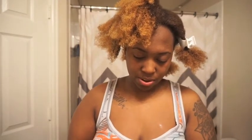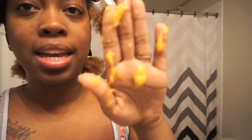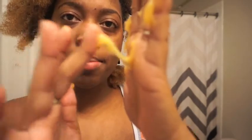Ooh. Okay, so it's very sticky. It's not very snotty as you would think. Like, if you guys have ever tried the Gorilla Snot, that is definitely like snot. But this isn't like snot at all. This is like a really thick cream. Like, yeah, this is how it came out. But can you guys see that? Like, it's snotty, but not like snotty.